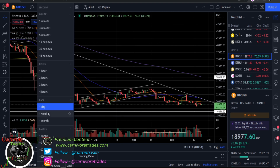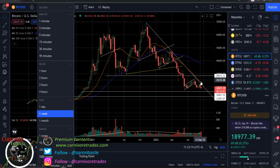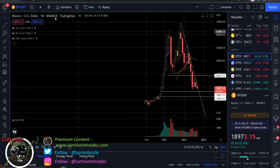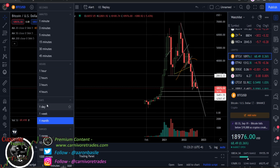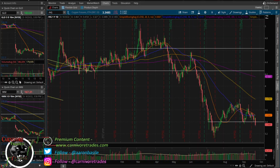The problem is, nothing's really changed on the weekly. This is still just a massive bearish inside bar, bear base on the weekly, below this trend line, below the moving averages, and on the monthly you have the same look. So big bearish inside bar. I think this is building a bear base, possibly for a move down to 12, 13,000. But in the short term, it's showing a little bit of relative strength here versus the overall market.